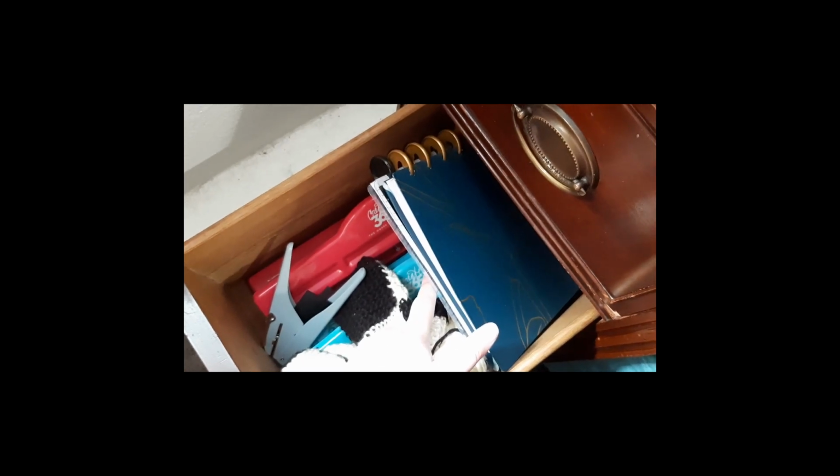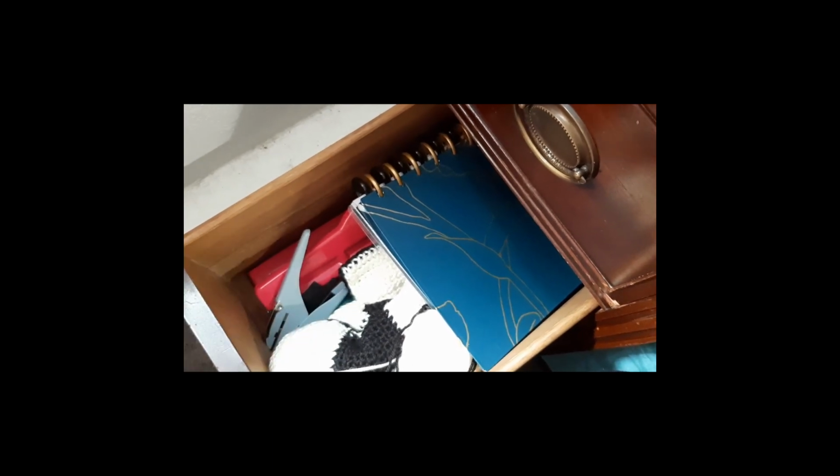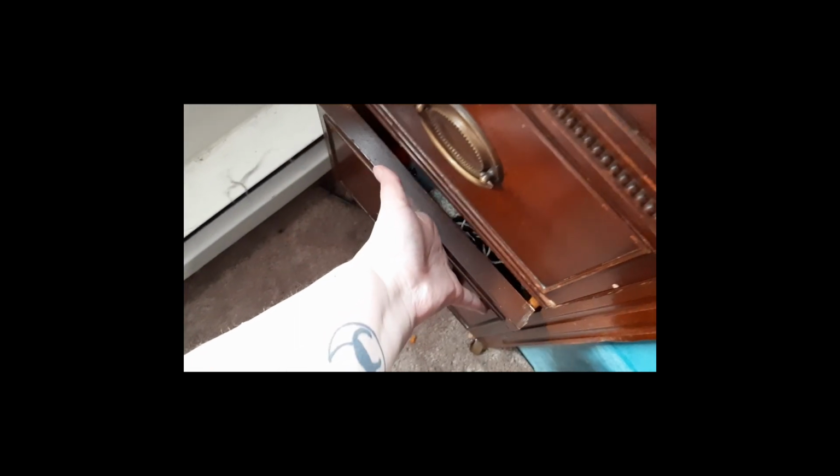On top, we have a couple of disc-bound notebooks. One is a story I'm working on sporadically, and the other is my French notebook. I also have a crochet project in here. This is my Wednesday Addams sweater, and I work on it while I'm editing or waiting for things to upload. Other than that, it's just happy planner punches.